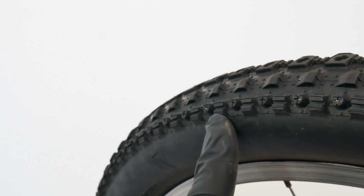Let's look at the Crossmark first. These are the side knobs here: one big one, small one, big one, small one. What is important for me, when we start to grasp the ground with the side knobs, so when we are cornering, is how flexible these are, and I want to show you that these are really flexible.